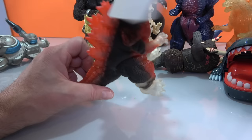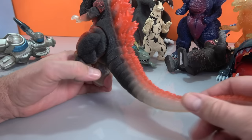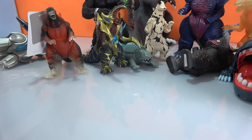Oh, here's another Godzilla. Burning Godzilla. I think he's burning. I don't think he's Shin. Let's see what it says on the tag. Meltdown Godzilla. Sorry. This is Meltdown Godzilla. Very cool. He's gonna melt down. Look out. His head turns. He's kind of cool because, you know what, he has some articulation, but he's still soft. You can squeeze him. Boom.